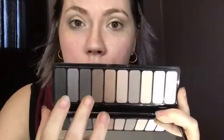I'm going to go back into this shade once more and re-blend out the darker edges and make sure everything meshes well, because I do think I accidentally took it over a little too much on the end, so I'm just going to help re-blend everything.